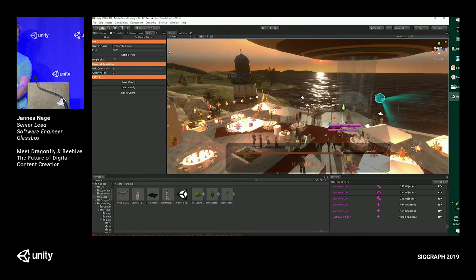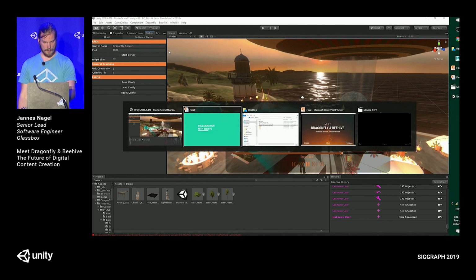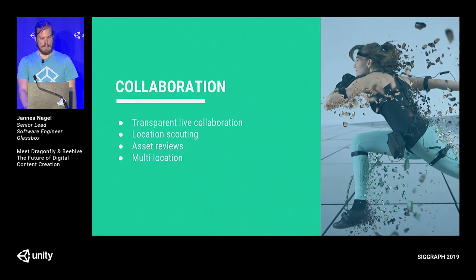Yeah, so let's do a quick recap here. We have really transparent live collaboration with BeeHive. It's great for location scouting, asset reviews, and of course it's multi-location, so you can really be anywhere you want. It works over Wi-Fi, over the internet, so it's all cool.